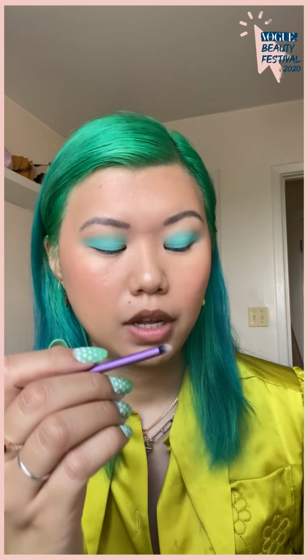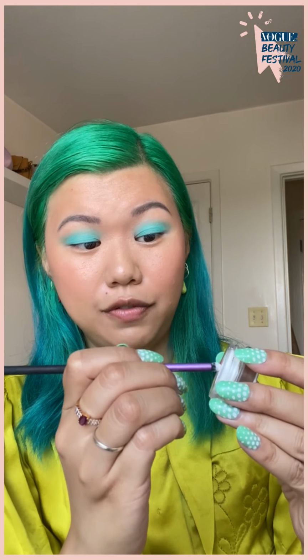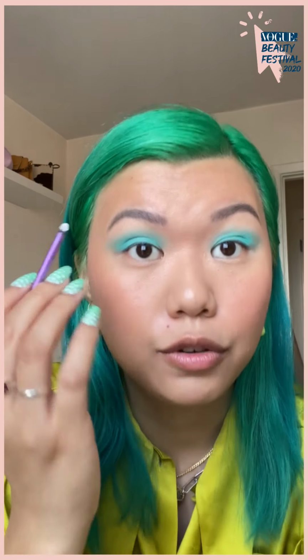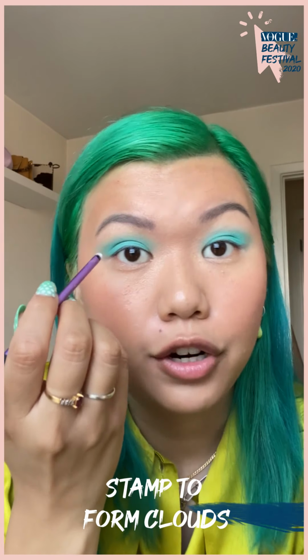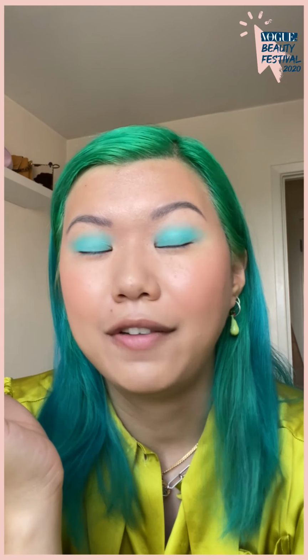So I'm gonna take a brush, and you can honestly use a Q-tip with this to do this look. This is an extremely easy look that has a lot of impact. So get a product like that, and you take your brush and you're gonna wanna stamp in a cloud formation. You can make them as wabi-sabi and perfect as you want. This is a look that doesn't have to be perfect. I think it's kind of like having a piece of art on your face.